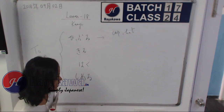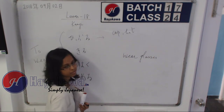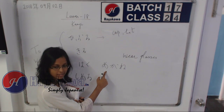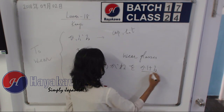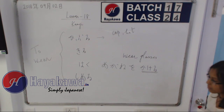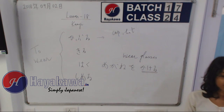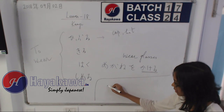How do you say wear glasses? To wear glasses. What's glasses? Megane. Me is eye, so megane is glasses. So megane o kakeru. Kakeru is to wear. Megane o kakeru. The same kakeru, it's used differently.